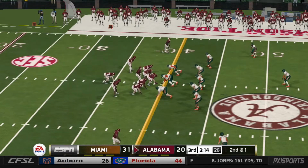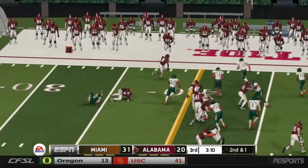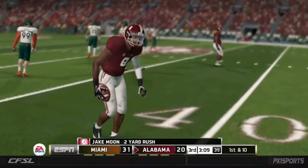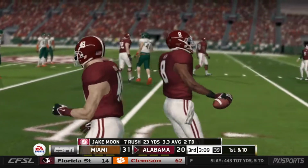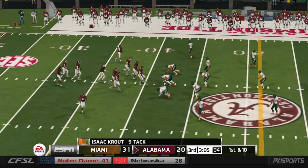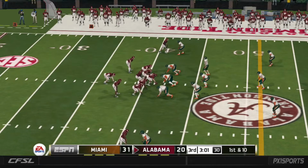Alabama's run the ball in their last 10 plays. And they're going to run it again as Siege keeps it, pitches it to Moon on the outside, and he gets just enough for the first down. Moon knew exactly where he had to get to, does a good job of getting there. Not piling up the rushing yards, but he has had some big plays, had a couple of touchdowns tonight. 7 carries, 33 yards for Moon. Kraut comes up with his 9th tackle.